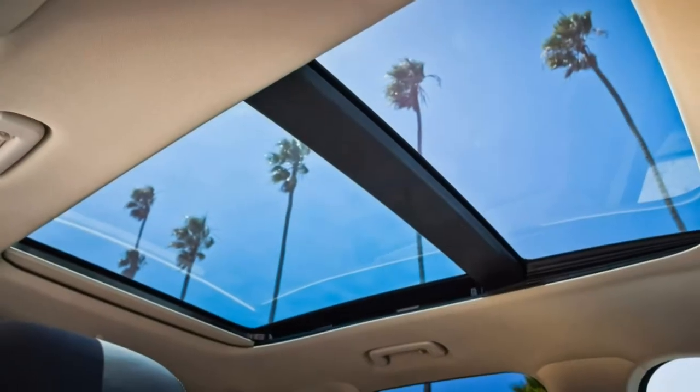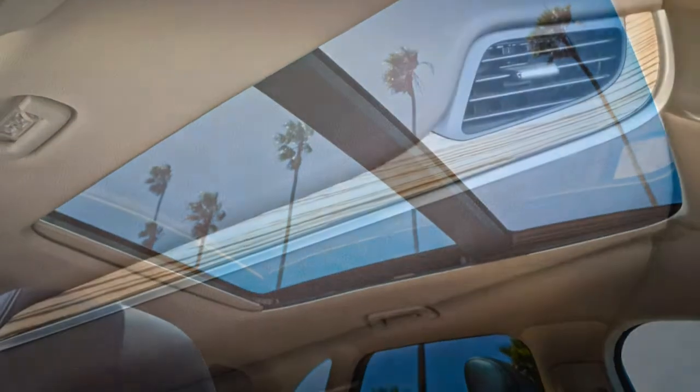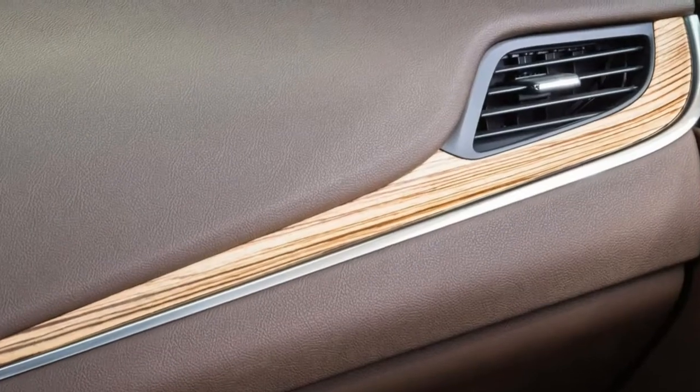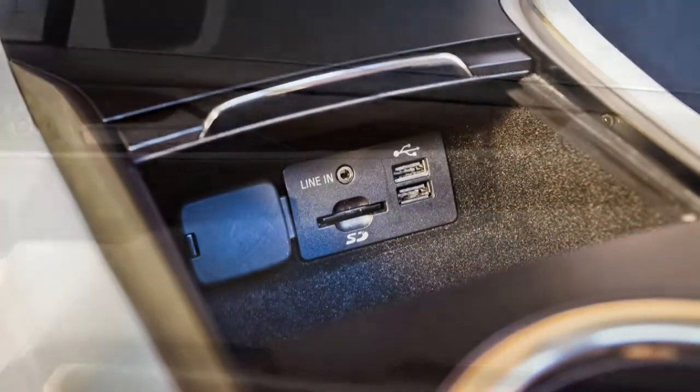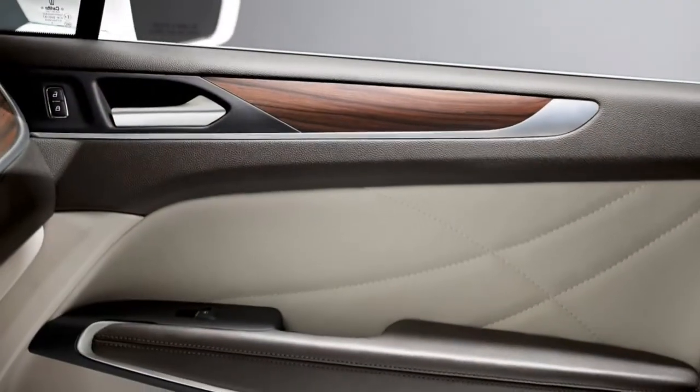Towing. The 2.3-liter MKC can tow nearly 2,000 pounds when properly equipped. That's not a negligible amount, but it pales compared to most other luxury crossover SUVs.